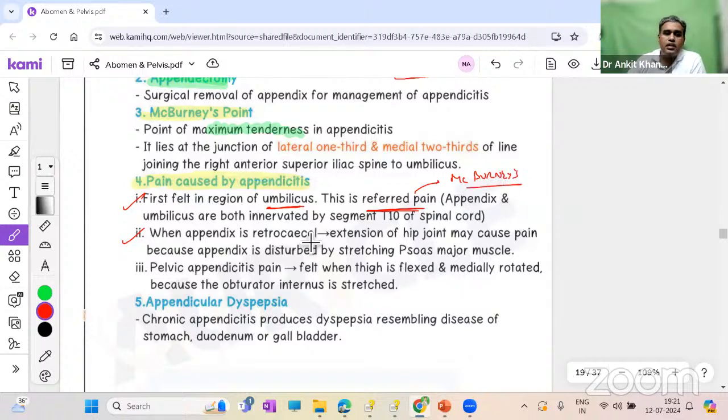That is the point. Now, if the appendix is retrocecal, that is behind the cecum, then you should know that when we were reading cecum, the posterior relation of cecum was posterior abdominal muscles. So when the appendix is behind the cecum, the inflamed appendix is basically in front of the posterior abdominal wall muscles. In that case, extension of the hip joint may cause pain because the appendix is disturbed by stretching psoas major muscle. Basically, there the appendix is sitting directly on psoas major muscle. That is known as the psoas sign. The moment you ask the patient to flex or extend the hip joint, the pain will be elicited.